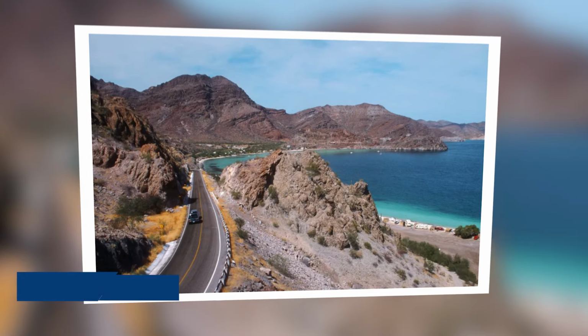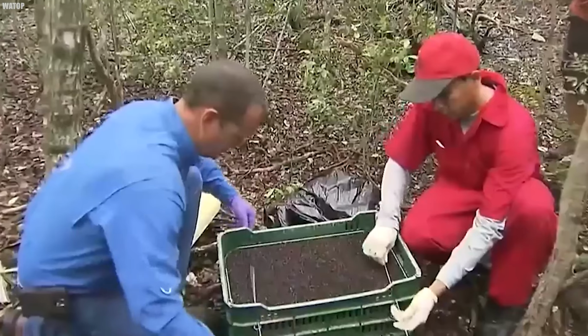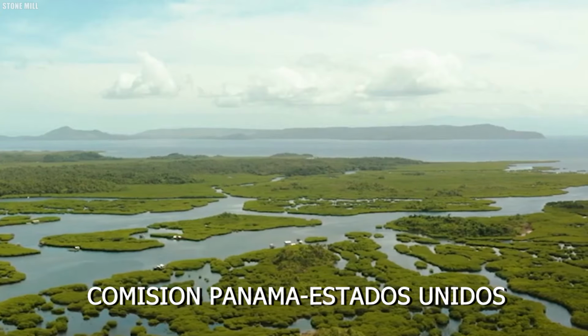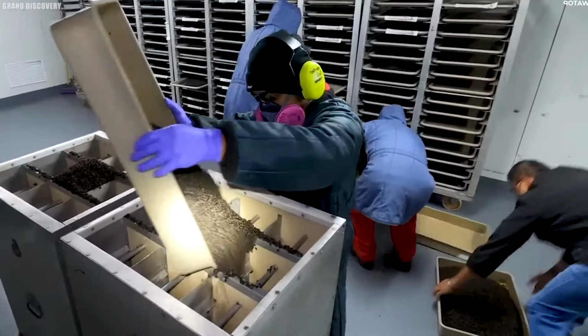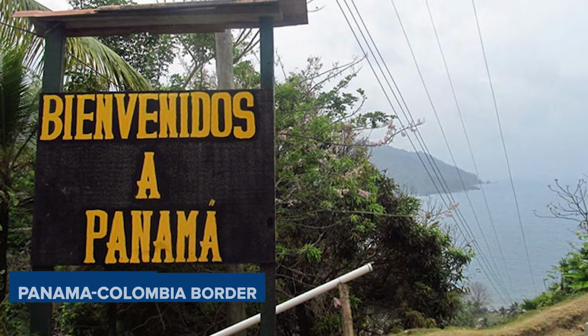This permanent barrier zone in Panama has been maintaining the safety of the livestock for decades now, and is now being maintained by a joint commission of Panama's Agricultural Department and the USDA, known as COPEG, or Comisión Panamá Estados Unidos, para la erradicación y prevención del gusano barrenador del ganado. Every week, specially modified COPEG planes take off from the facility to release loads of screwworms over the Panama-Colombia border.